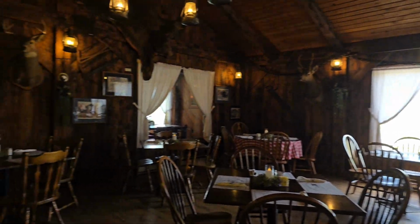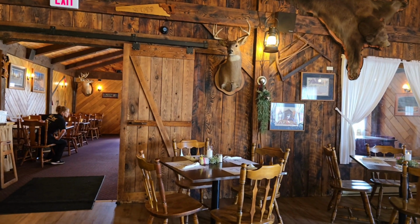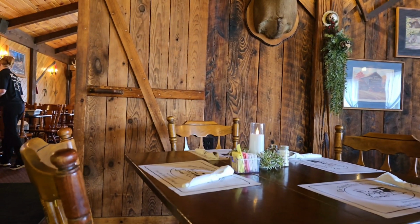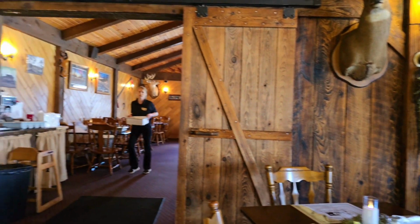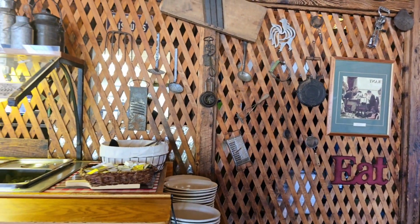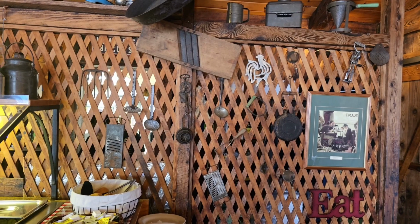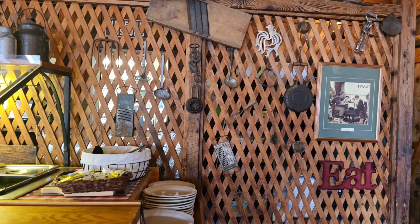And I'll walk closer. So this is, as I came in, the main dining area. And then back towards where I'm going, here's a typical seating arrangement for one of the small tables. Again, some more of the decor, very old-fashioned and country. Can you imagine having a mandolin slicer that big? That is some big eating.